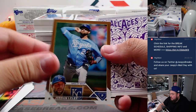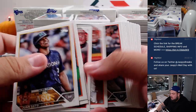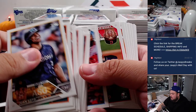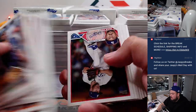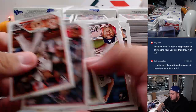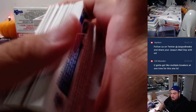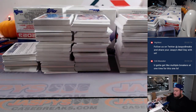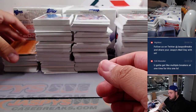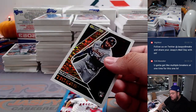DeGrom, and out of 2023, Jordan Lyles. Or Lyles. Aces. Tristan Casas. Tanner Beebe and Mike Trout. Riley Green, black gold.